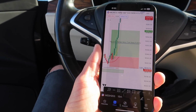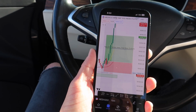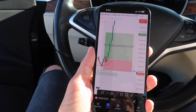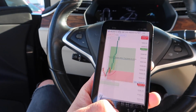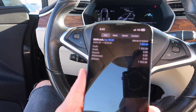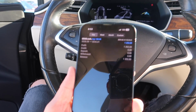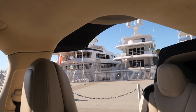Caught this beautiful trade too on the S&P 500. I'm gonna break down this trade for you guys on my laptop after a couple of these clips. I want to show you guys this thing right here, but yeah, caught this really nice trade. Ended up making about $1,200 on one of my funded accounts, and then on my futures account I just made a couple hundred. But guys, look, we're gonna close all the doors.